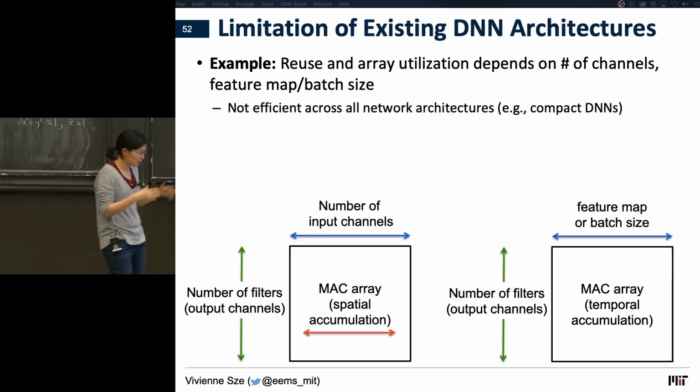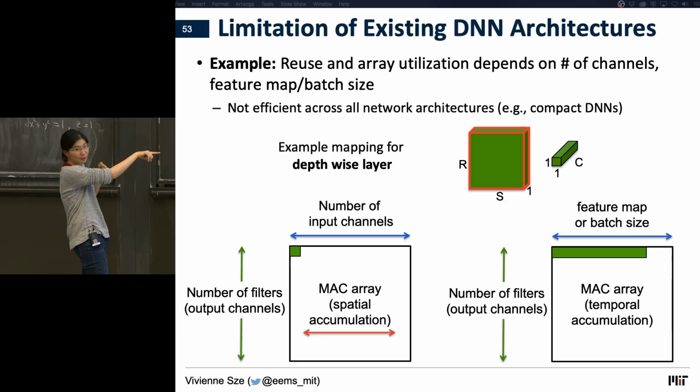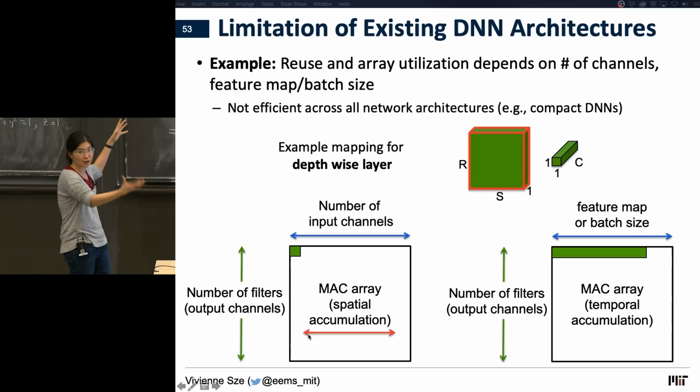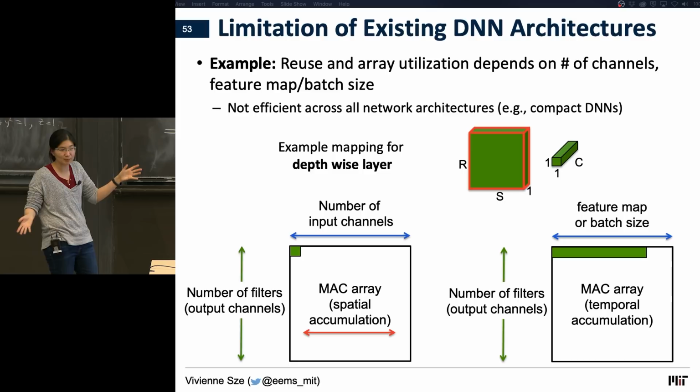So for example, a very typical approach is to use what we call depthwise layers. We saw you took that 3D filter and then decomposed it into a 2D filter and a 1x1, right? And so as a result, you only have one channel. So you're not going to have much reuse across the input channel. And so rather than filling this array with a lot of computation that you can process, you're only going to be able to utilize a very small subset, which I've highlighted here in green, of the array itself for computation. So even though you throw down 1,000 or 10,000 multiply-accumulate engines, only a very small subset of them can actually do work. And that's not great.